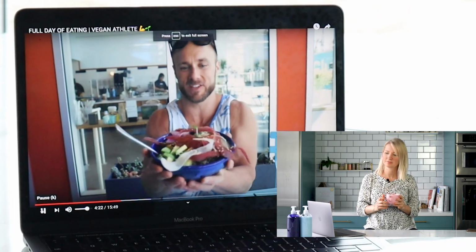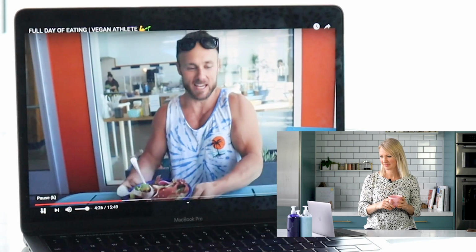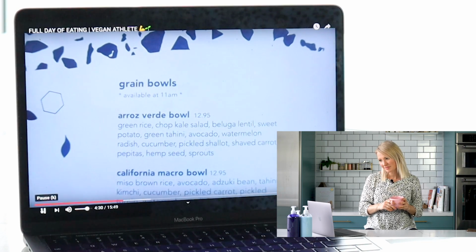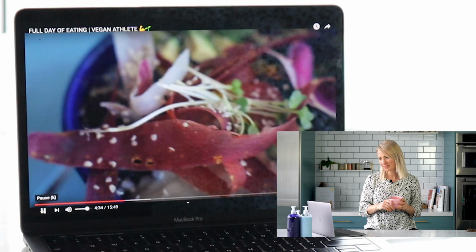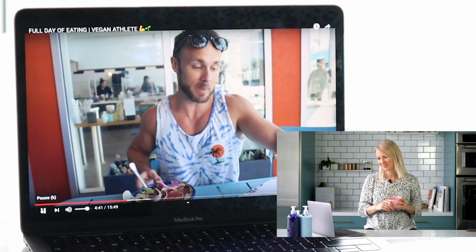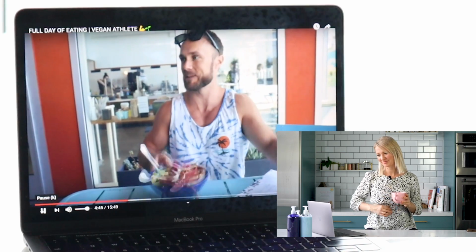Let's take a look at lunch 3 bowl. It's actually called the Verde Bowl. So beautiful and colorful. So in this, what do we have here? There's green rice, chopped kale, lentils, sweet potato, tahini, avocado, watermelon radish. These things are so cool. Look how neat these look. Also, cucumber, pickled shallot, shaved carrots, papitas, hemp seeds, and sprouts. That's my kind of bowl right there.